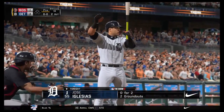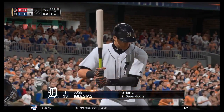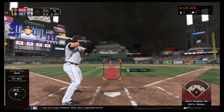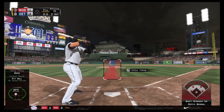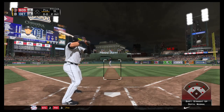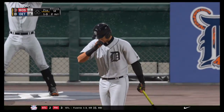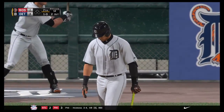Jose Iglesias will stride forward now. He's bounced out a couple of times already here in the ball game. Just a little off on his earlier swings, guys. You've got to keep that top hand palm up through contact to keep him rolling over. From the stretch, here's the pitch. Nope. Now a fastball, a bit too low here. It's ball 1.